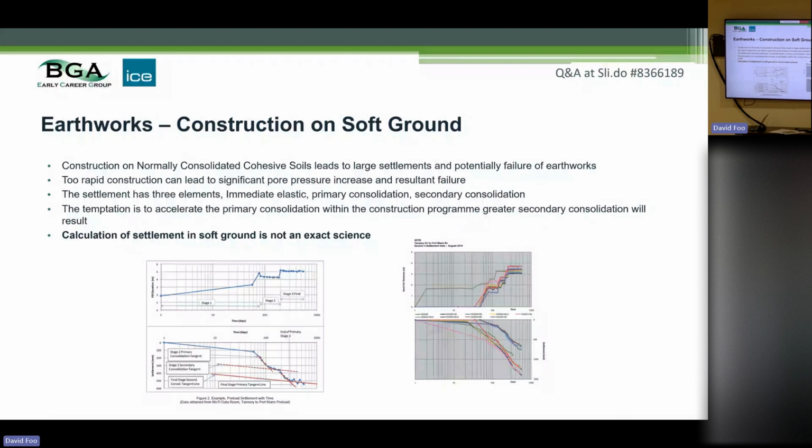There is a temptation to accelerate the primary consolidation because the contractor wants it all to happen on a highways job during construction because he wants to build his pavement and he doesn't want to maintain it. But if you do that, you will get greater secondary consolidation.